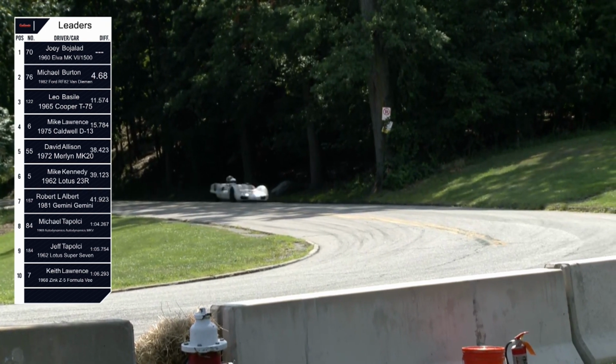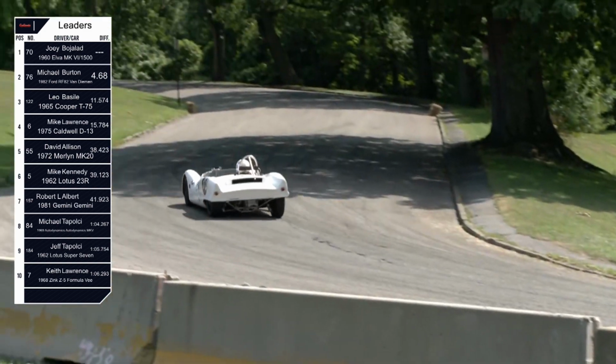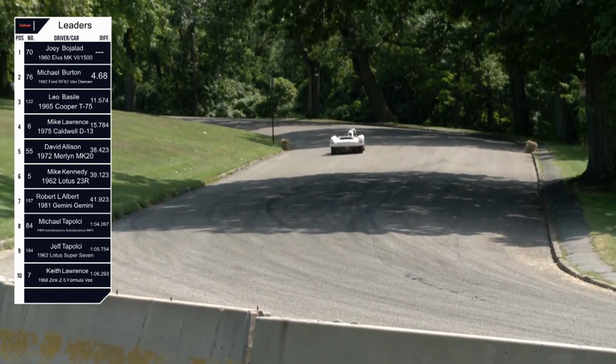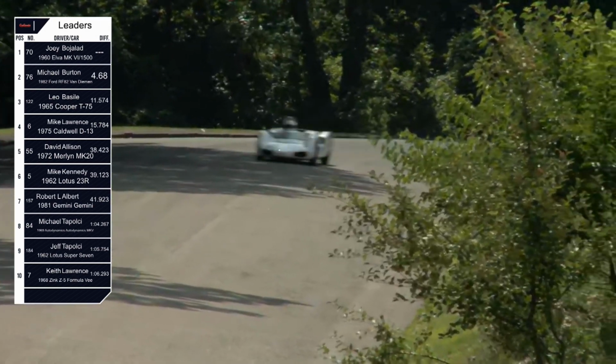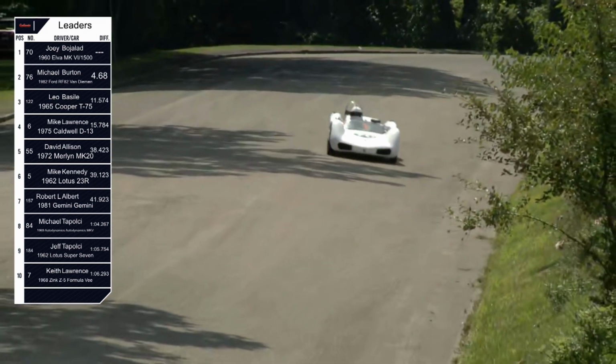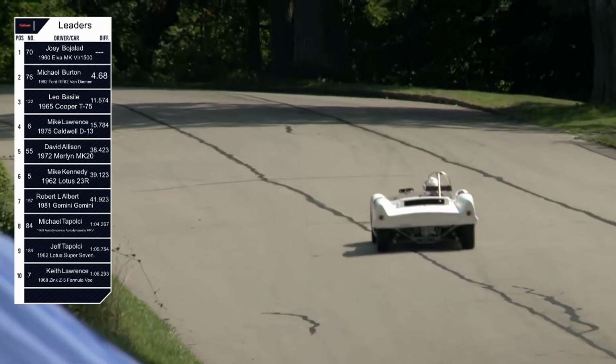Hey, and if you're not a multifaceted enthusiast, what a great event for you to watch to really expand your horizons, because the machinery here is amazing, and it's from all the continents, or at least all the continents that made cars. We've seen American, we've seen British, lots of British as we celebrate the 100 years of MG.